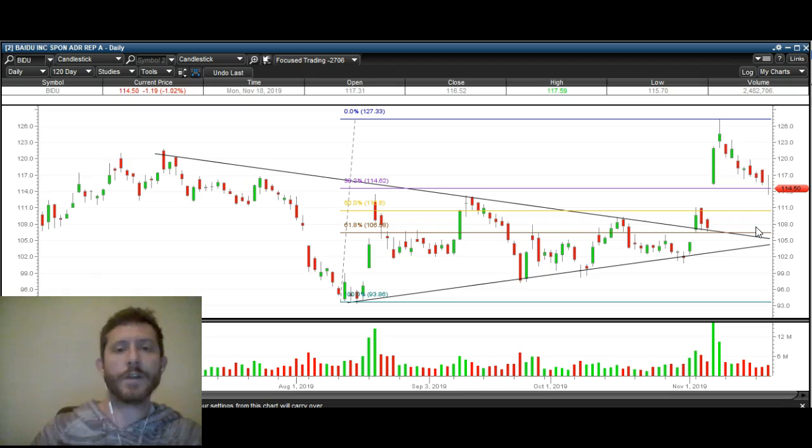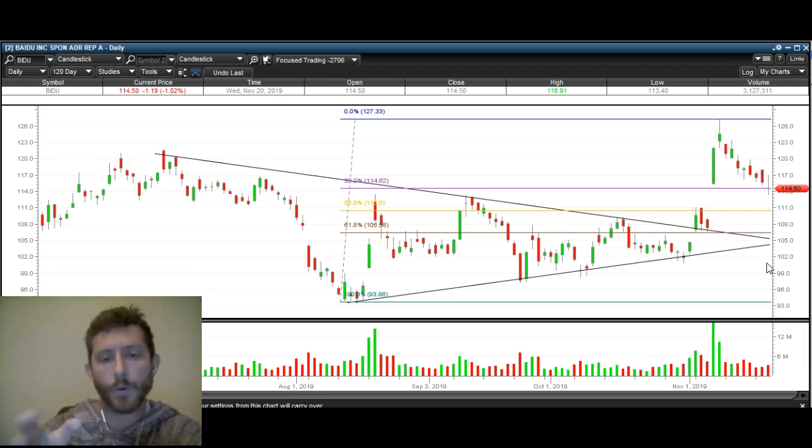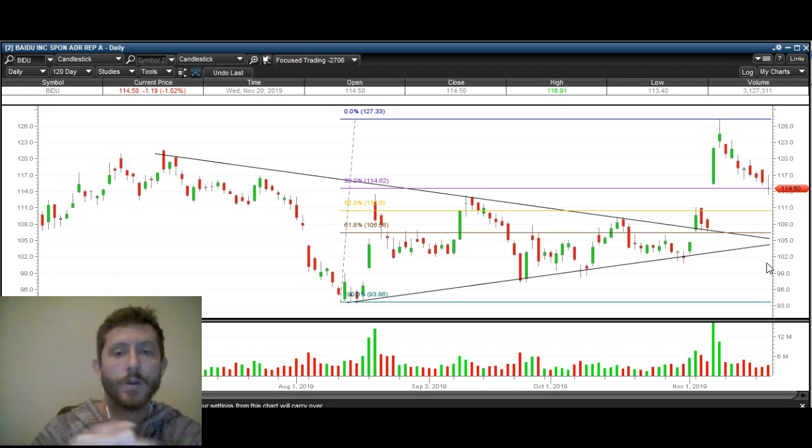So the thing here you want to focus on is 3 levels, a confluence of 3 levels lining up perfectly together. We've got the retest of this downtrend line, boom. A retest of this uptrend line, boom. And then the 61.8 Fibonacci retracement level, boom, lining up all in that same level. When you have 3 levels lining up together, the odds of success are very high. So who knows if BIDU is going to head down to this level.